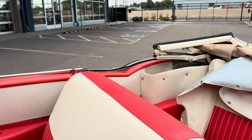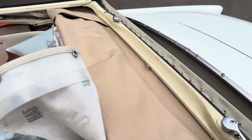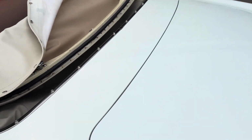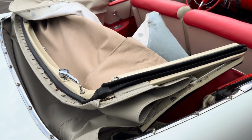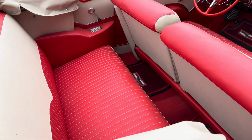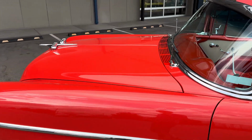Let's see. Boot cover. Not gonna clip it on because I only got one hand, but you can see the frame is in very good shape also. Just gonna leave it kind of halfway on for now. And photo gallery. You can find pictures of it all the way on if you're curious to see what it looks like.